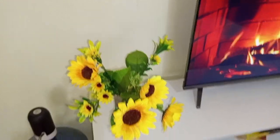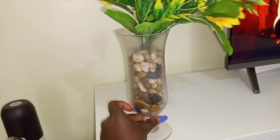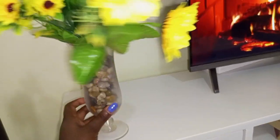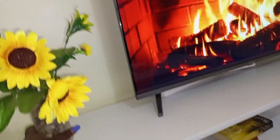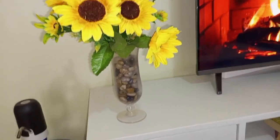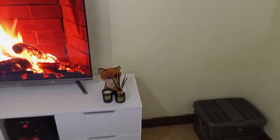Sunflower flower that I got from Kilimall. And since I haven't been able to get a vase, I used these. This was my milkshake mug. And inside here, we have some pebbles that I got from House of Leather. But I think it looks pretty good. Yeah, right?